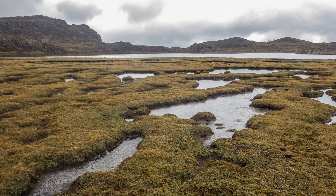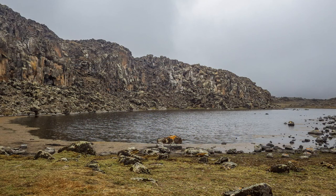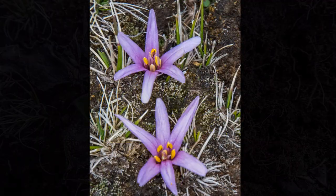Apart from the rodent-filled valleys that the wolves prefer are the alpine lakes. The giant lobelia give an otherworldly look to the landscape. But when you least expect it, a bright flower will appear.